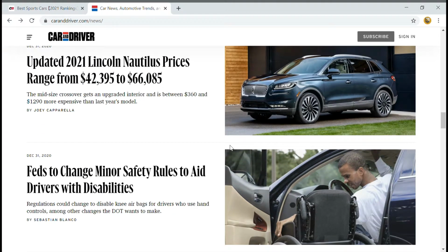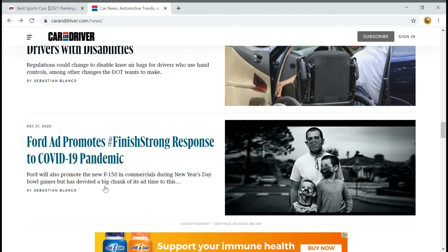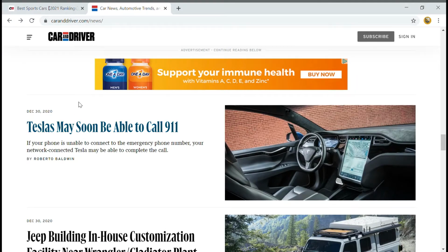Sorry. Fed to change minor safety rules to aid drivers with disabilities. Ford ad promotes finished showing response to the COVID-19 pandemic. And then Teslas may soon be able to call 911. If your phone is unable to connect to the emergency phone number, your network-connected Tesla may be able to complete the call. Wow.